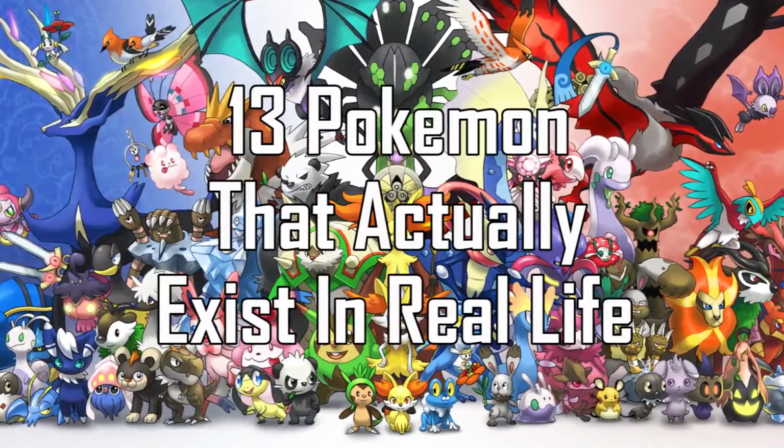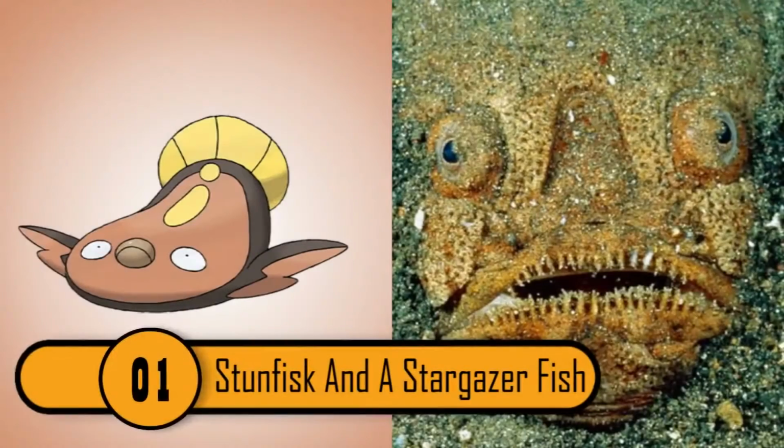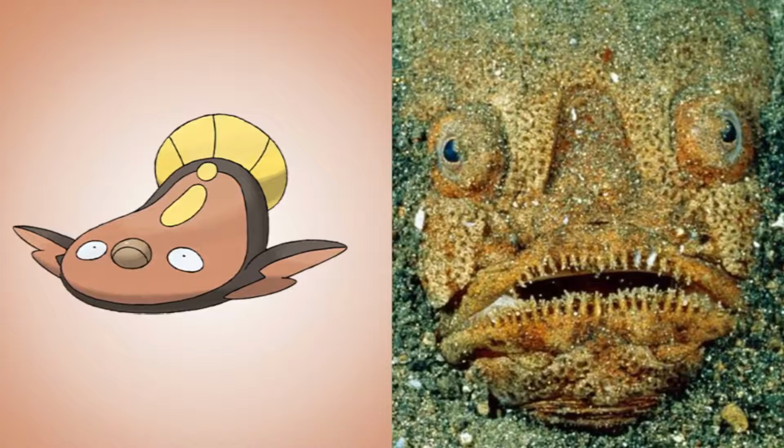13 Pokemon that actually exist in real life. Number 1. Stunfisk. The stargazer is a fish whose eyes are located on top of their heads.